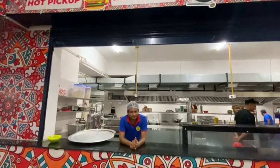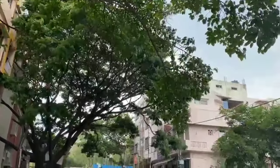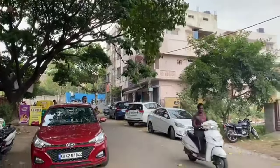Introducing you to our non-veg section. Well, now we came out to have our lunch because there is a place known as Romo. You will know it soon. You will come here. That's the most favorite place for rolls.